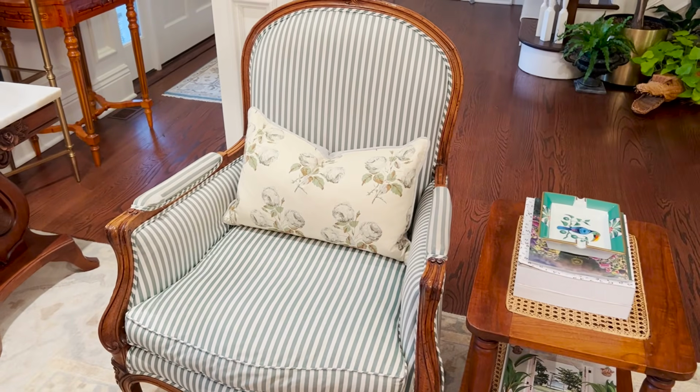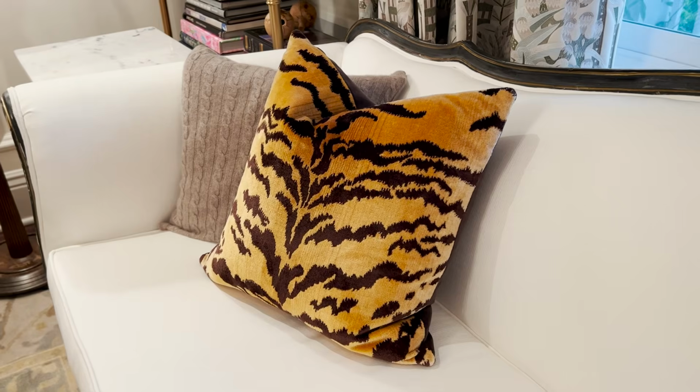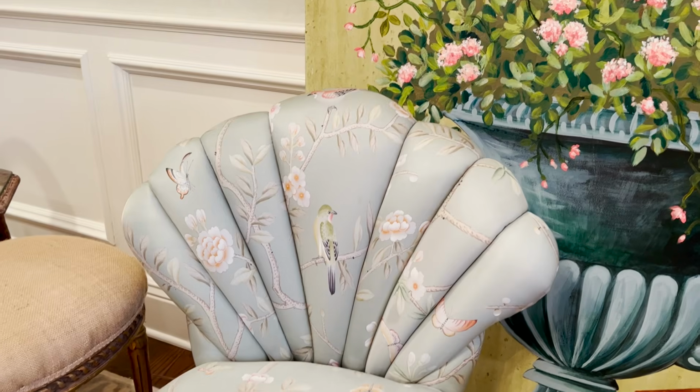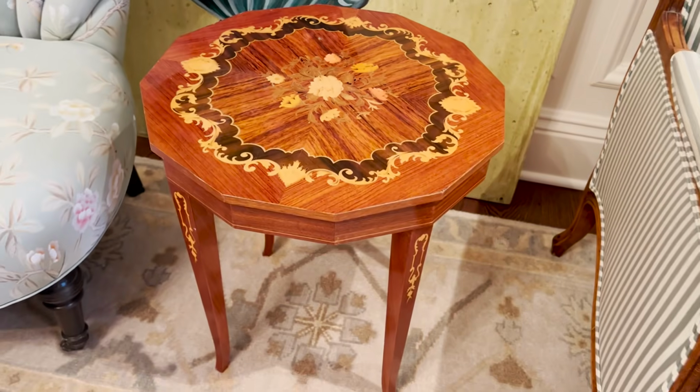Although there's a stripe here, it's partnered with a floral, and I love these Scalamandre pillows. And this is a de Gournay covered silk stool that I found at Colette, which is an amazing resource in the Hamptons that you should know about. And I really put everything together piece by piece, item by item over time.